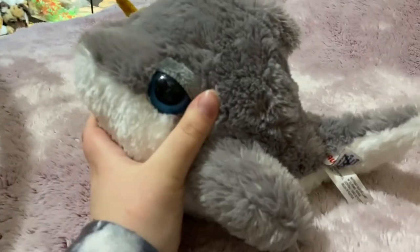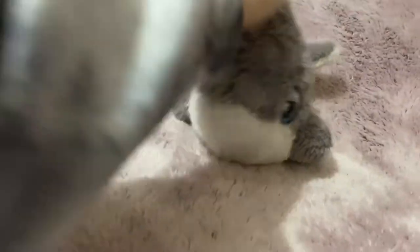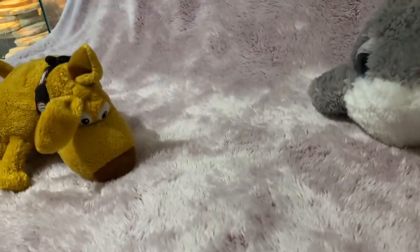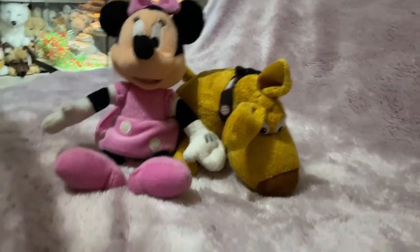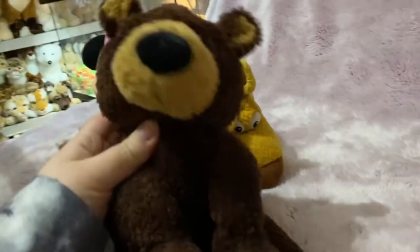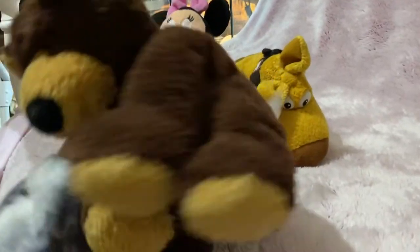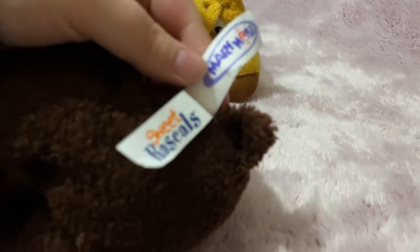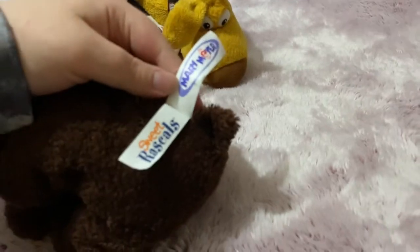Found this cute award dolphin that I kind of want to keep, but I'm gonna put her in the maybe pile. This cute tiger that I want to keep. Keeping this little purple Beanie Boo dolphin. I'm selling Minnie Mouse. And I am selling this bear from, it looks like a T.Y. Pluffy's, but it's not. It's from Mary Meyer. Sweet Rascals. Why are you being blurry today?